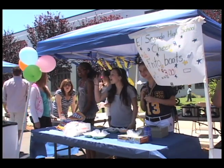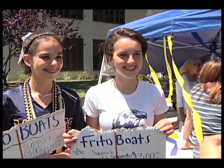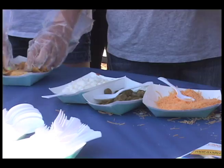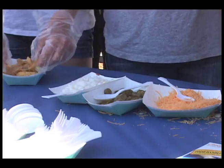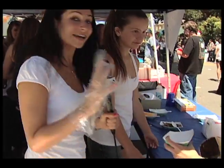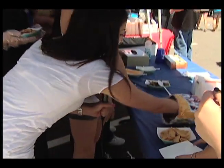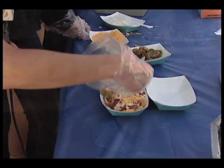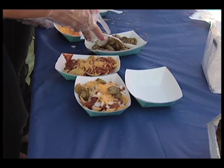Frito boats, $3! So I see all you girls walking around with Frito boats. What is a Frito boat? Okay, so basically it's Fritos and then chili on top, and then you have your choice of jalapenos, onions, or cheese. And who came up with this? I have no idea, but they're really good. And once I heard all that, I at least had to try and make one. Okay, that is one good-looking Frito boat.